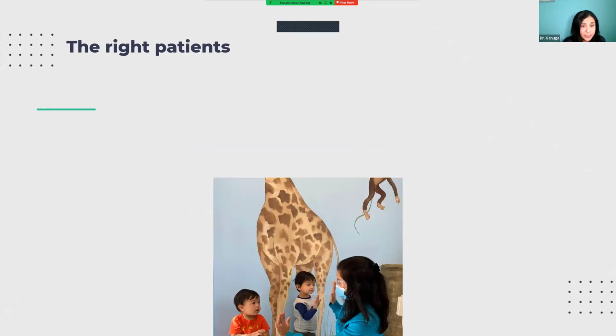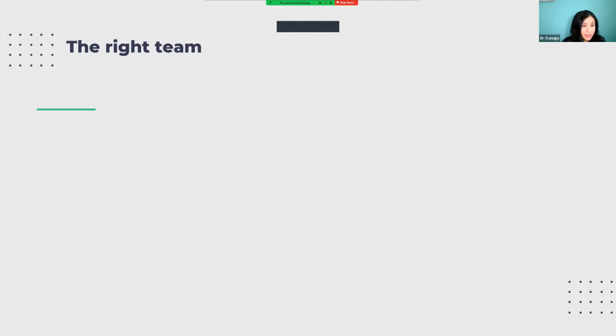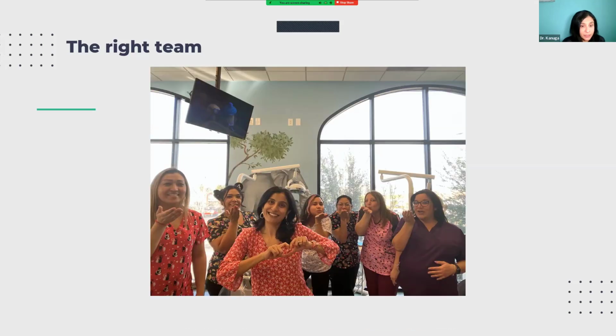The right patients, well, like I said, as long as they make the cut for pedo and they're healthy enough to be seen in a dental office setting, they are good to go. But again, this can be different for every practice. And the right team, I'm sure you can all unequivocally agree on how important having that right team is.